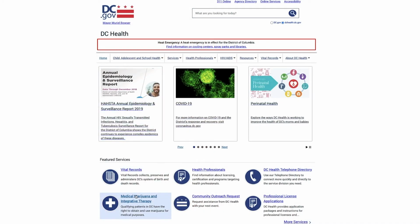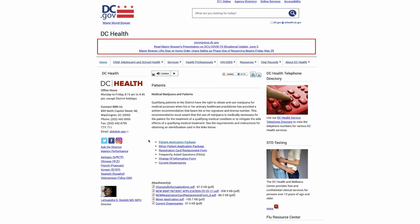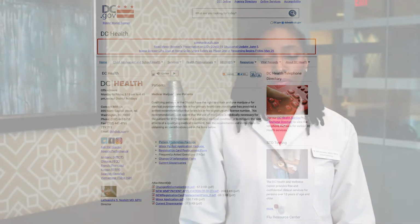Department of Health website, or they could go to a local D.C. dispensary to have assistance with submitting their application to receive a medical cannabis recommendation. It typically takes approximately 4 to 6 weeks to receive their card in the mail, but even as soon as 2 weeks to receive their card in the mail.